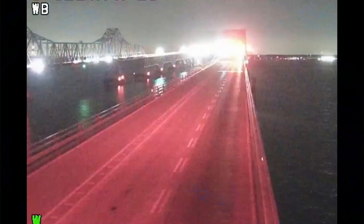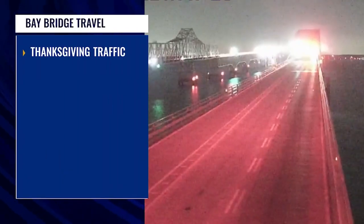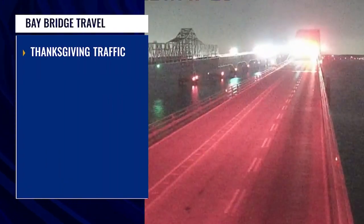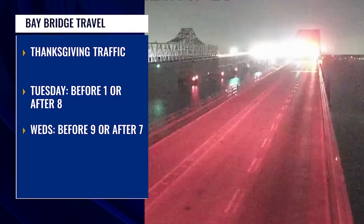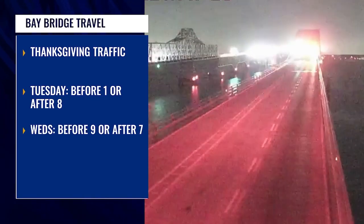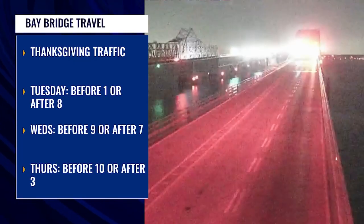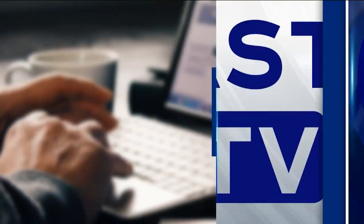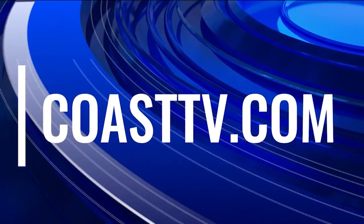If you are heading over the Bay Bridge for Thanksgiving, the Maryland Transportation Authority wants you to plan ahead. Officials say two-way traffic might help ease delays, but it's all dependent on weather and westbound traffic. On Tuesday, head out before 1 p.m. or after 8. Wednesday, before 9 or after 7. As for Turkey Day, anytime before 10 or after 3. We have the exact times to travel after the holiday up right now on our website and app.